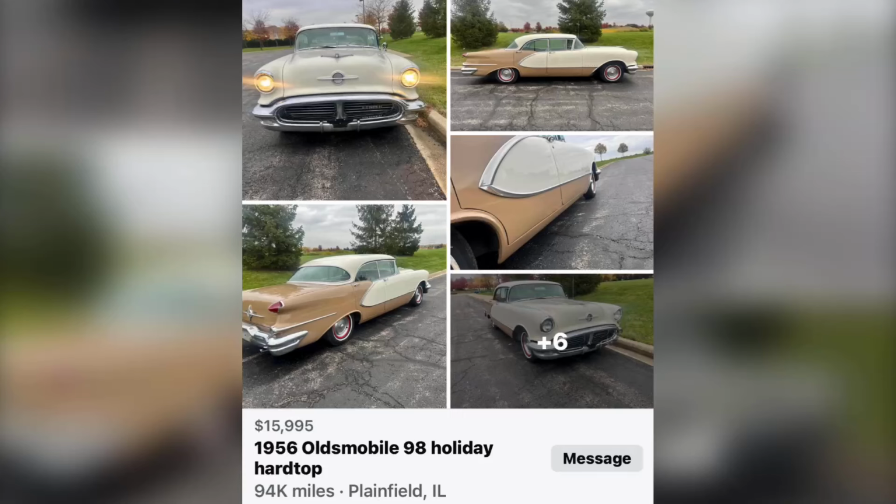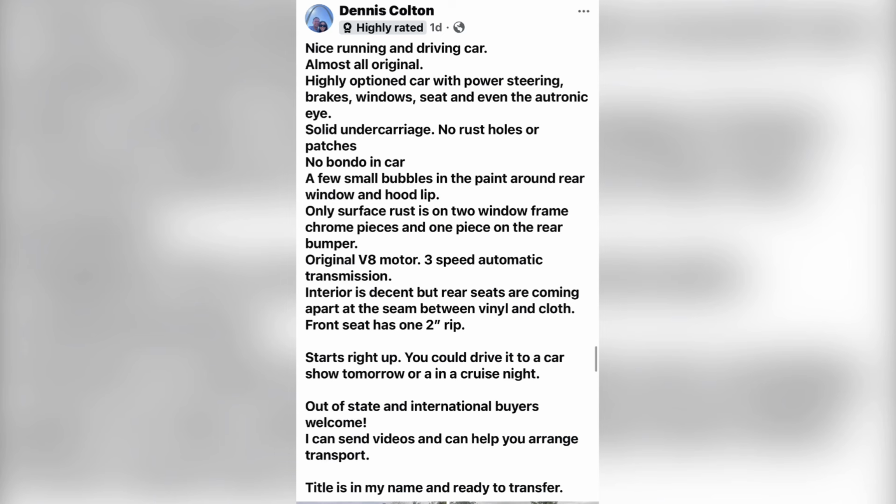This week's car number three is a 1956 Oldsmobile 98 Holiday Hardtop from Plainfield, Illinois for $15,995.